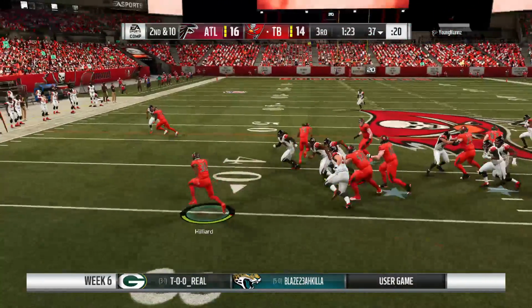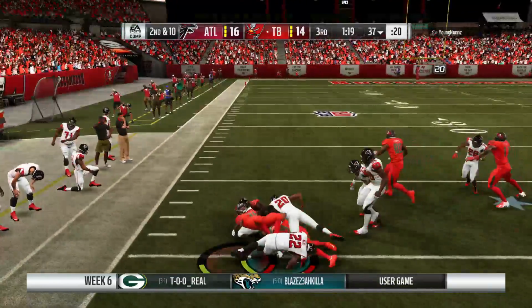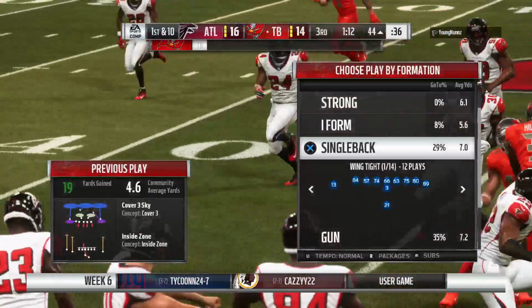They'll run it now out of the gun. Room to run past midfield. And finally taken down at the 44-yard line. That's good for 19 and a first down.